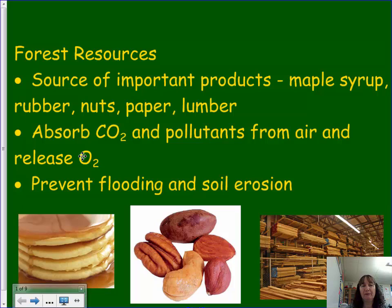Rubber, nuts, paper, lumber. Other things that forests do for us are they absorb carbon dioxide and pollutants from the air, and they, of course, release that oxygen so we can breathe. And their roots actually help prevent flooding and soil erosion. So that's soaking up all that water and keeping the soil in place so it's not washing down into the rivers and streams.